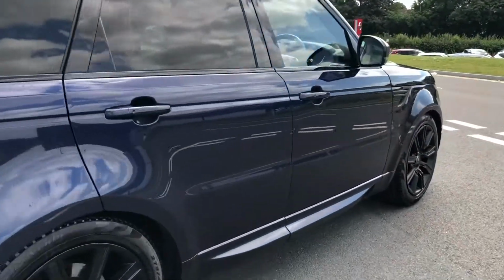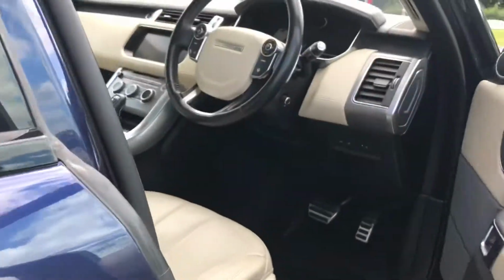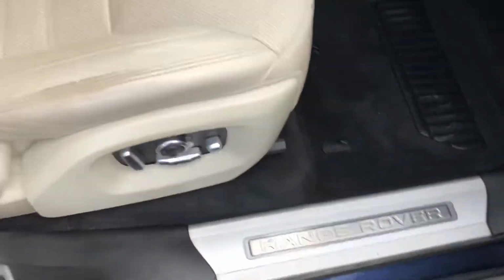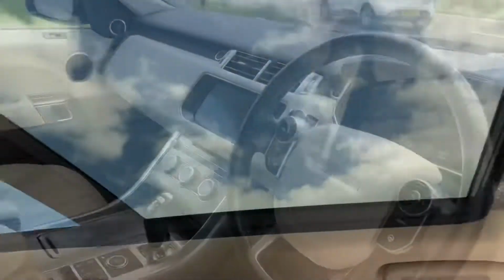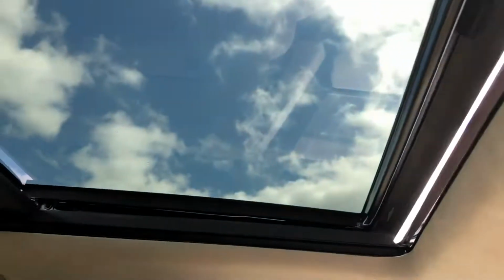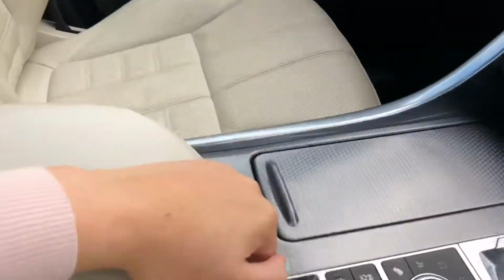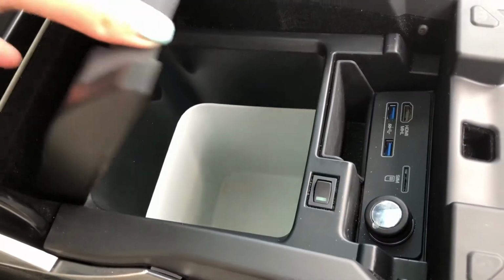Going round towards the front, you have illuminated Range Rover script tread plates and a gorgeous contrasting leather interior. A sliding panoramic roof, which is great for letting in more light, but also really nice to open on a sunny day or just for some fresh air. Cooler compartment, which is handy if you go on long journeys and want to keep refreshments cold.